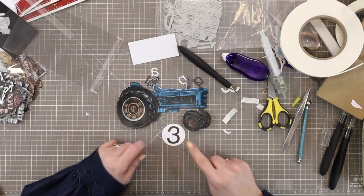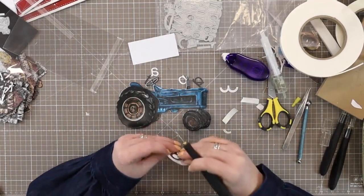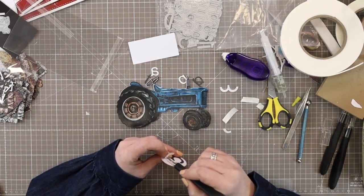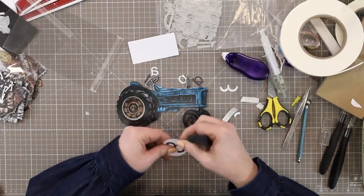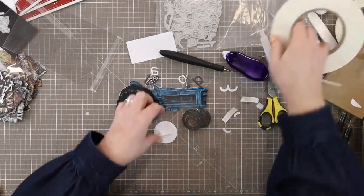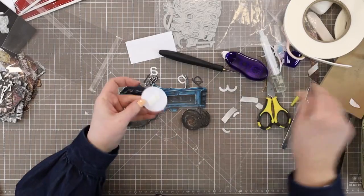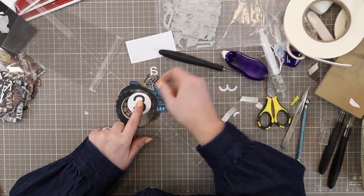So here's the 3. I've missed a little bit of sticky. Okay. And it's so easy. It peels off beautifully. Okay. Really simple, like so. So this is going to go near the wheel. This is then using your sticker sheets to make those personalised things, using the alphabets. So we've got the 3.